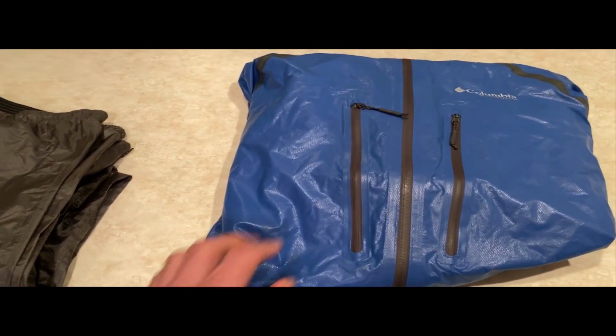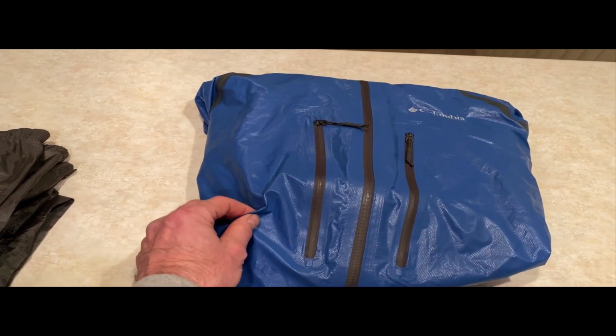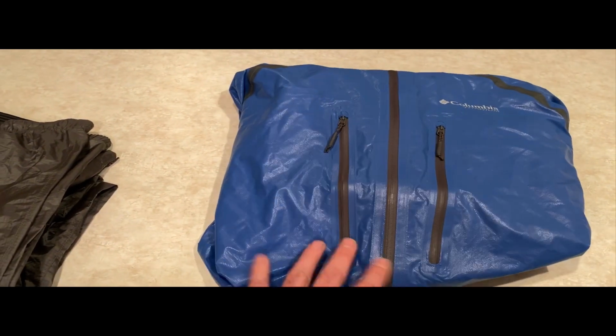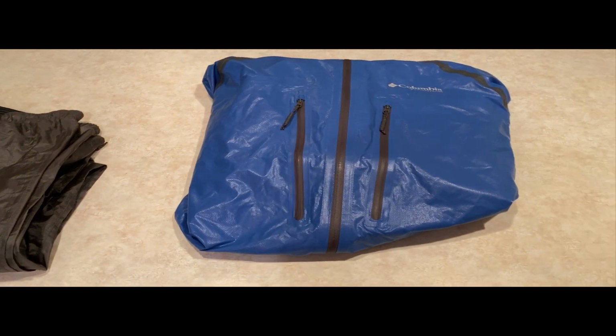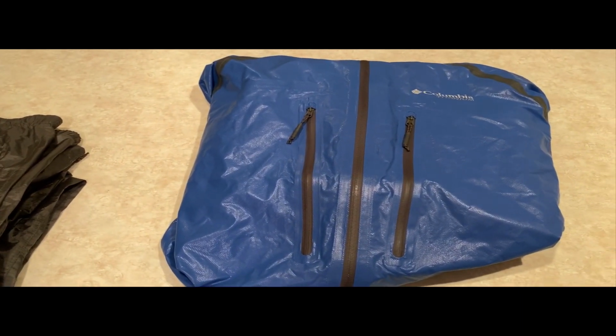You know, if it rips, the material's kind of thin. I mean, it feels okay, but you never know. If this thing gets ripped up real easy or something, kind of like Dri Ducks or something, then at least I'll have another jacket I can have sent out to me that, you know, I feel at least won't rip up on me.